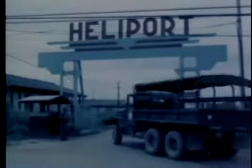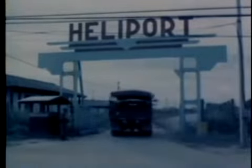At Tan Son Nhut Air Base, Saigon, is a heliport handling a high volume of rotary wing aircraft traffic, ranging from the Sioux to the Chinook helicopters. These aircraft are largely from Army units based outside of Saigon.